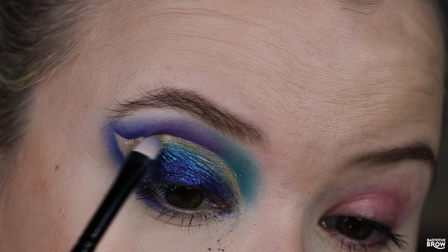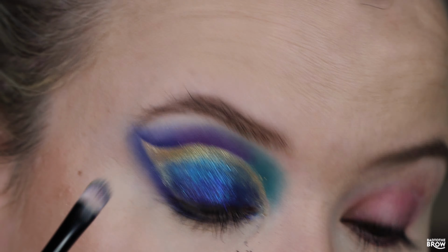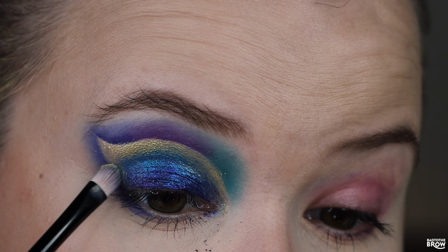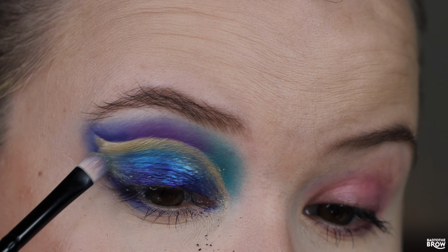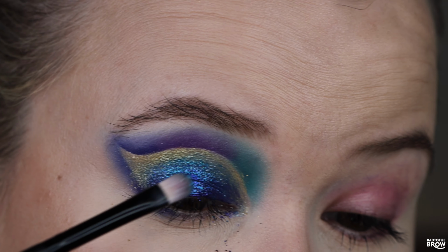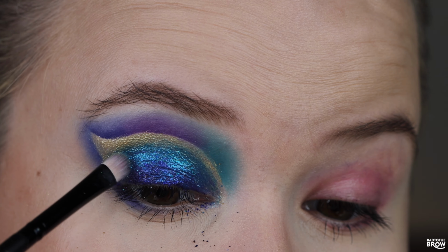So much for not having any fallout. I'm going to take it down as well over here and make sure I have that contrast between the matte and the shimmer. Just going back in with Revival just a little bit. I feel like I kind of lost it.